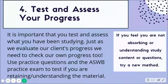However, just knowing the content alone is not enough. So we need to be able to test and assess our progress. Similar to our clients, where we would look at their goals and look at their progress so far, we need to do that with ourselves. And how can you do that? You can work on maybe 10 practice questions at a time. If you got 2 right the first time and 5 right the next time, that's progress. Building up that stamina and building up that success so that you are applying the knowledge that you are studying.